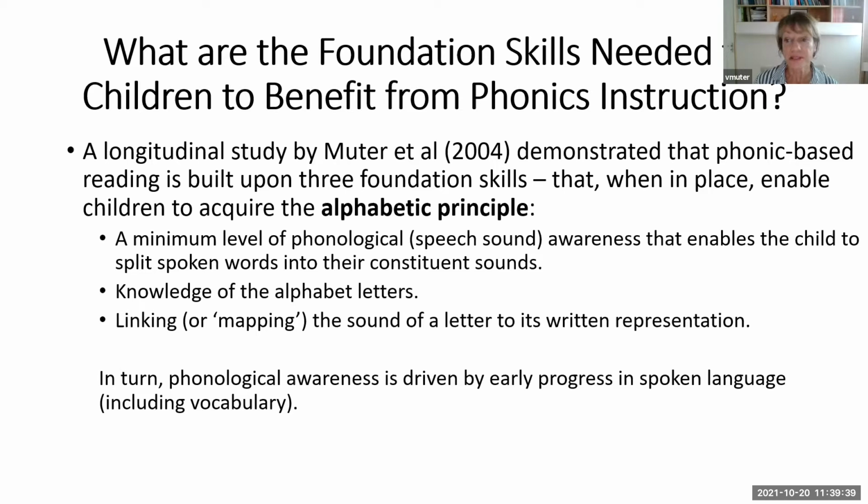Now, the alphabetic principle was first raised by Brian Byrne in a series of experimental studies that he carried out in the 1990s. What the alphabetic principle means is that when a child hears the sound S in a spoken word, she is able to associate it with and realize that it's represented by the printed letter S at the beginning of the word sat.